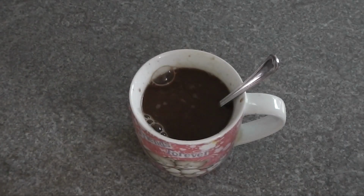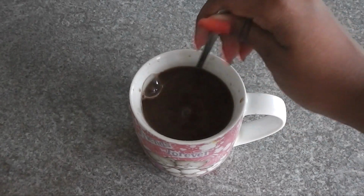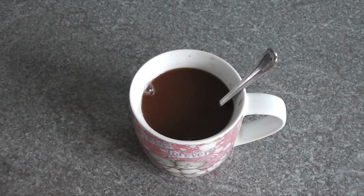I don't know why I'm speaking as if I'm making a tutorial on how to make hot chocolate, because this is literally basic. And if you like it milky, then you should probably add milk, but I don't really like it with milk, so normally I'd just have it like this, but today we actually have whipped cream and marshmallows, so I will add that to make it look more presentable. I rarely have cream and marshmallows, by the way. It's just because we have it today.